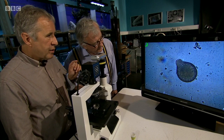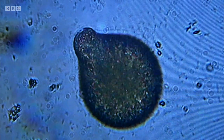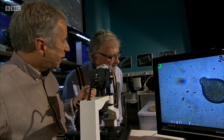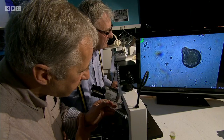All seaweeds get a chance to colonize the beach, but one factor deciding survival is rainfall. Remarkably, fresh rainwater can kill some seaweed embryos. And we can actually try to demonstrate that now just by adding some dilute seawater to this dish. So it's wobbling a bit as I add it.